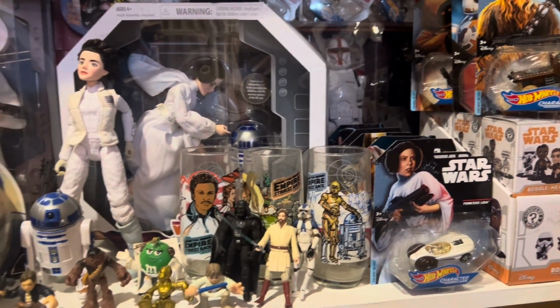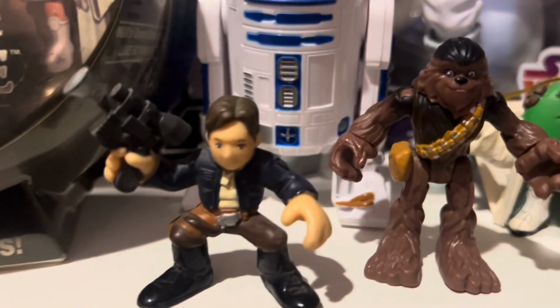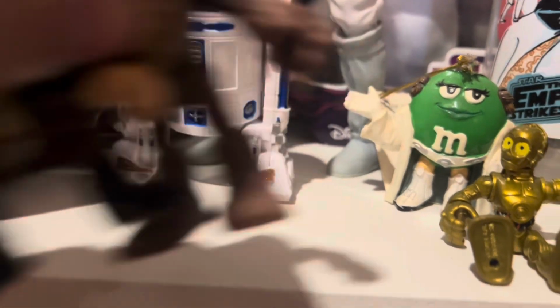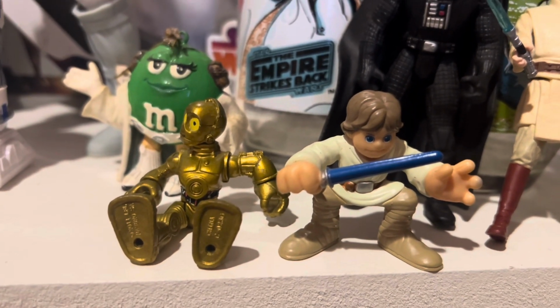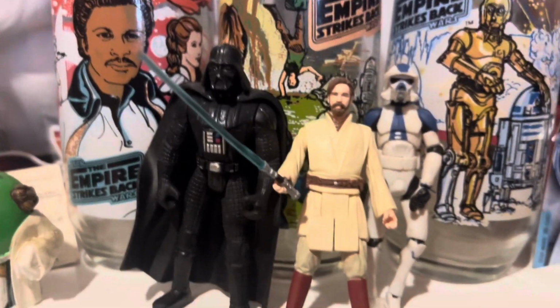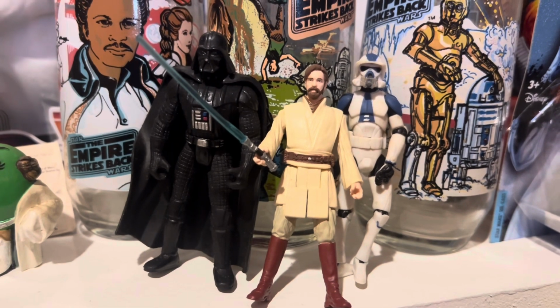Well, let's jump right in and start valuing some toys. We're going to start with these little bitty figures we have. I think these are Imaginext, but I'm not sure. And we have Han, Chewbacca, Luke Skywalker, and C-3PO, and we'll value those at about $3 each. So that's about $12 more we can add to our total. And then we have these three large figures back here. We'll just say about $10 for all three of those.